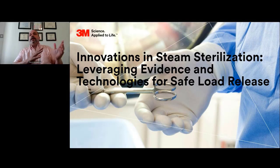But at that time, the load release related to these steam sterilization requirements were not well designed. And as we evolved and more evidence was produced through scientific papers published in peer-reviewed magazines, we see that today we need to address these characteristics of steam sterilization and be aware of them. We are going to be seeing a lot of sterilizer manufacturers offering new monitoring devices attached to their equipment. We are going to see new process challenge devices, and they are related to this innovation phase of steam sterilization related to safe load release.